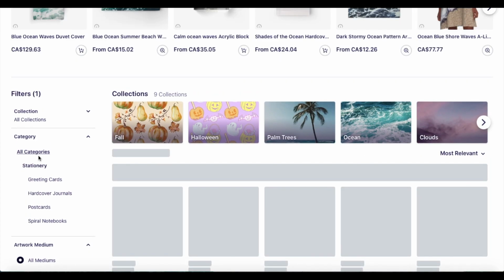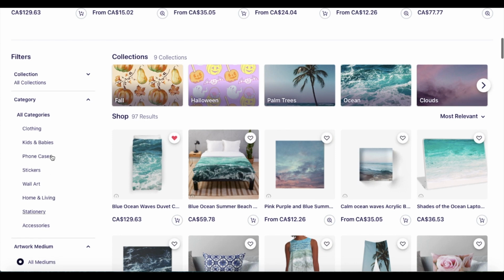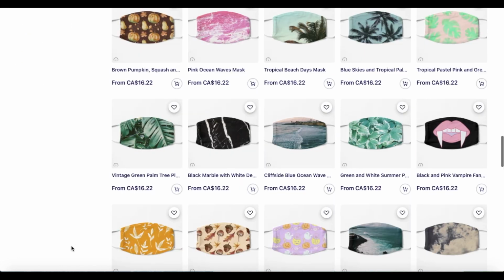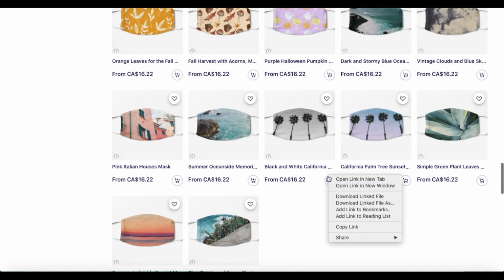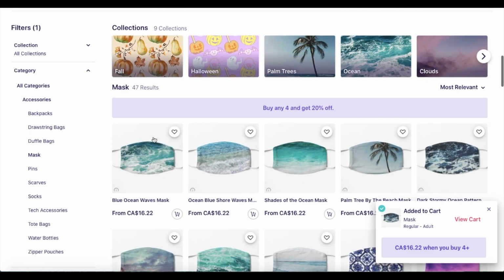And then let's look for some masks because I want to get some, and then I might get a couple extras to give to my friends and family. So for the masks, I don't know what I'm gonna get. I kind of like this one, and then I kind of like the marble as well. Or maybe the black. I like the black marble actually, that's pretty cool. The palm tree is kind of cool too. Maybe I'll add that. And I kind of like this one too. I'll add that and then see what I end up going with.